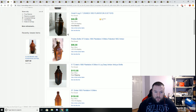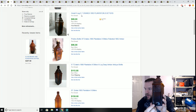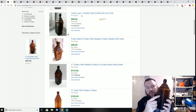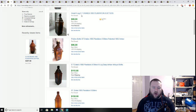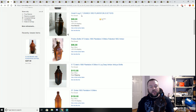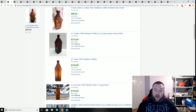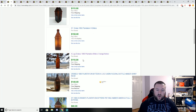I wanted to show you this page. So here's that bottle, $99 plus shipping. It's a 6 log is what it's called. What that means is on these bottles, the pattern is like a log cabin. That's the door, and the number of logs above the door is 6. So there's a 4 log and a 6 log. I found this all out last night while doing research. This 6 log sold for 96 plus shipping. This one, the 6 log, sold for 115 plus free shipping. This one 150. So pretty crazy, like a $100 bottle in that $220 unit.